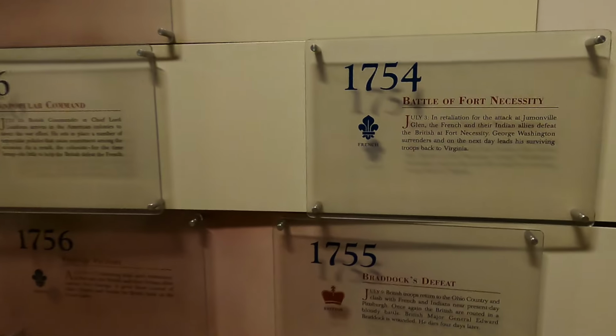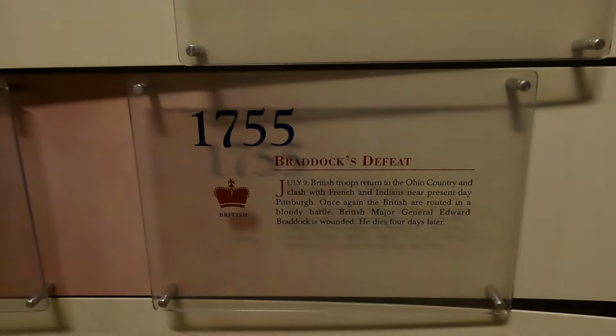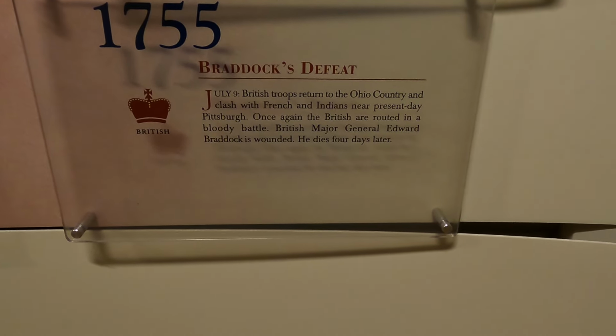And where it all began here, Fort Necessity. And that led to Braddock's defeat, Battle of Monongahela. Like I say, hopefully I'm going to be going to that in the next couple of days, but that was pretty much a slaughter.